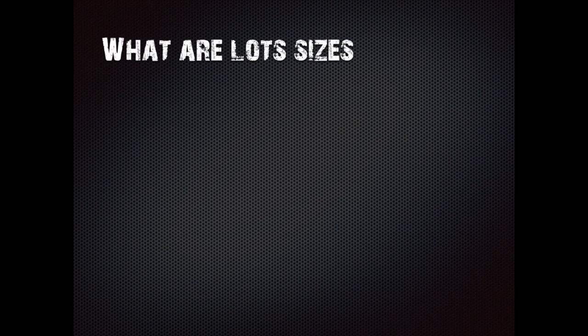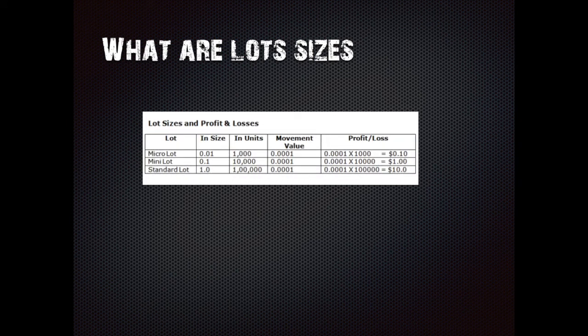What are the lot sizes? So lot size is basically what you're going to use to determine how much money you're going to make per pip. Okay, so every time that you go up or down a pip, depending on whether you buy or sell, the lot size that you use determines essentially how much money you're going to make per pip. Okay, so standard is micro, which is 0.01, and that's 10 cents a pip. Mini, which is 0.1, that's $1 a pip, and then standard lot, which is $10 a pip.